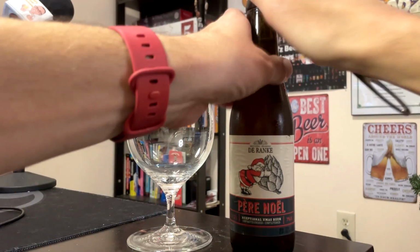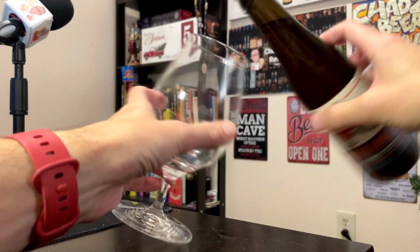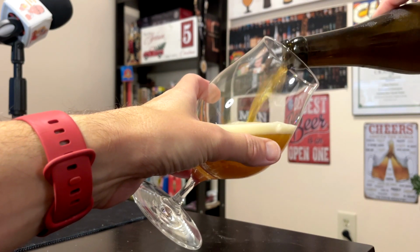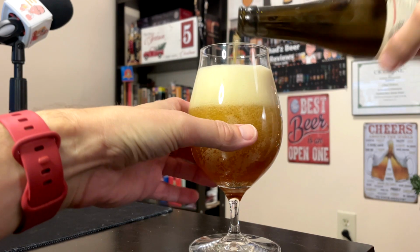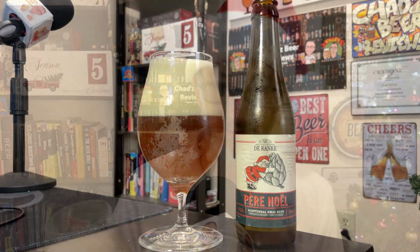Pour it into the schmancy, fancy tulip glass, and it's kind of like an amber color. Yeah, I would say it is amber, maybe a little bit brown. Gets a pretty big kind of beige, soapy, foamy head on there. I'm not sure if this is bottle conditioned or not, so I poured the whole thing in there. It looks like it is. Yeah, I see some cake on the bottom of the bottle there. There you go. Let's give it a smell.